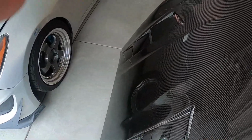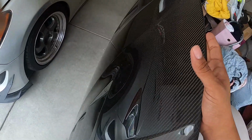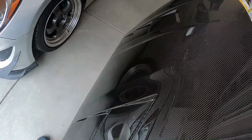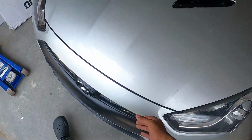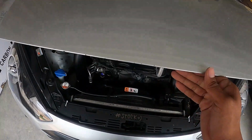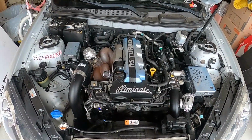Let me see if I can pull this up. For the stops, SEIBON plaque. And yeah, let me put this down carefully. I don't want to mess it up. I've been waiting forever for this. Let's get this thing started. Alright, I'll catch you guys here in a little bit. I'm gonna work on taking off this hood, and we'll take it from there.